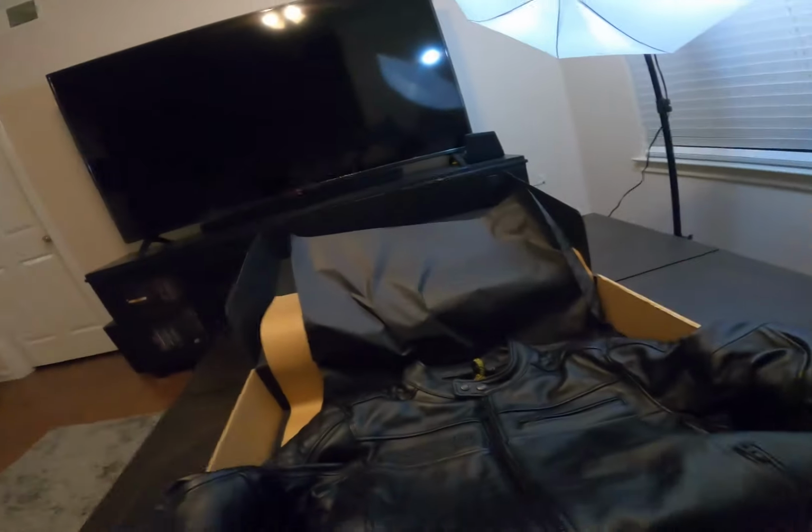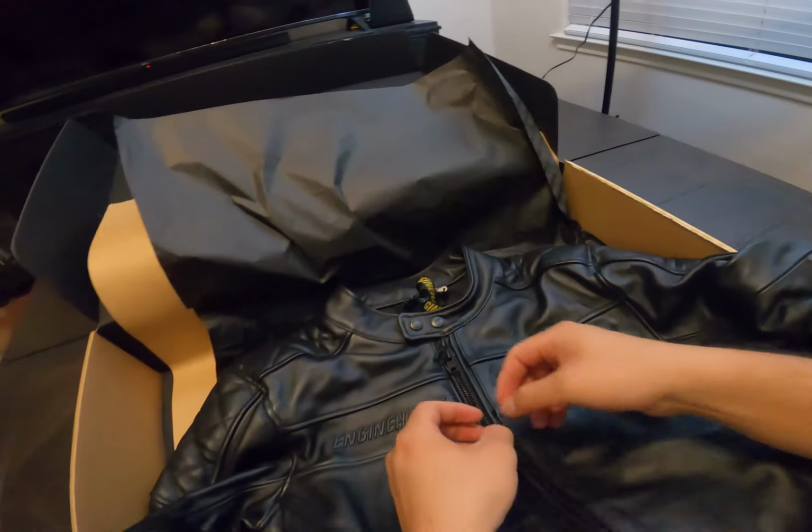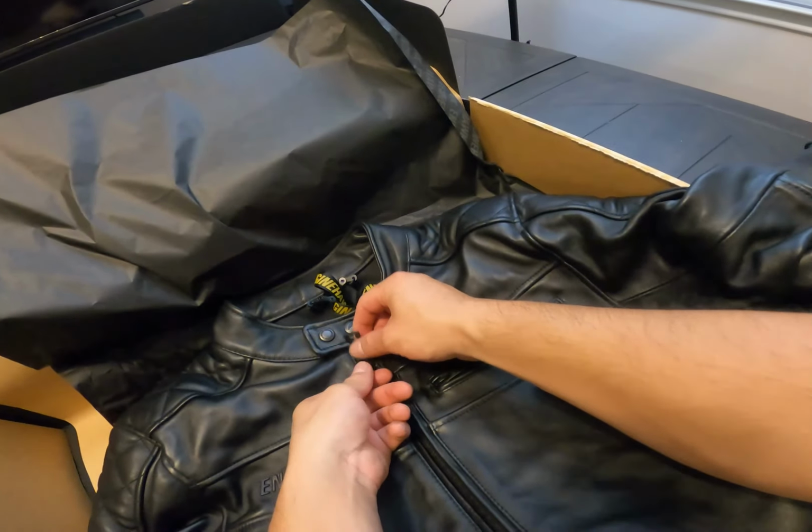Honestly, I don't know how to open this. Let's see. I've never had a jacket like this before. So I don't know how to do this. You guys can go ahead and call me dumb in the comments if you want. I have no idea how to work this. Okay, so I was just dumb. Okay, anyways.